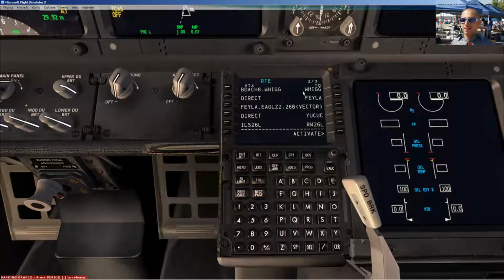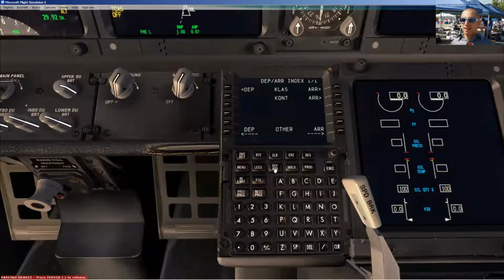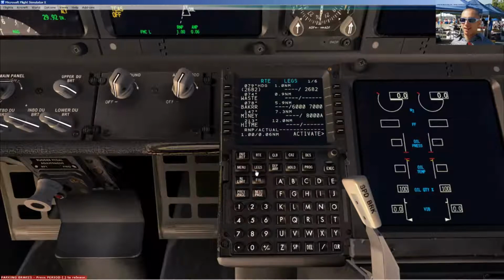So basically VIA and 2. VIA is, what are you going to use? What freeway are you going to use to get there? Well, we're going to go direct to Fila. Then from Fila, we're going to do the Eagles arrival, basically. So let's go ahead and verify that. Let's go ahead and verify that the arrival is correct here.